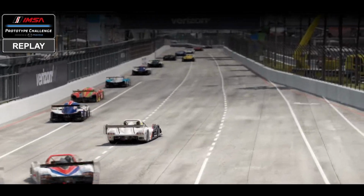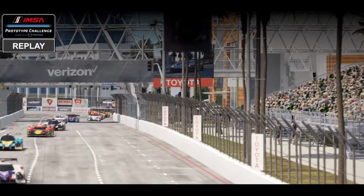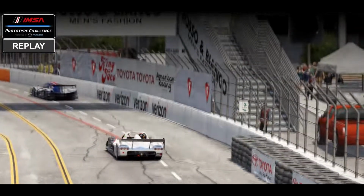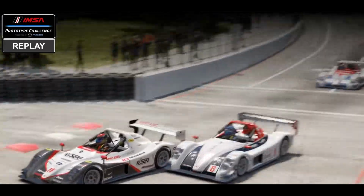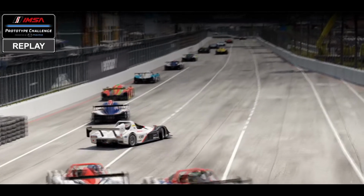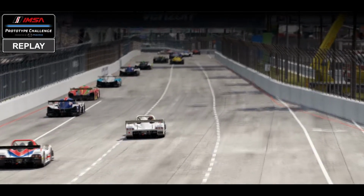And here we go. Whoa, big sideways moment for Zimmerman coming out of that tight right-hander. There's some off camber with that turn. It can really be hard to keep the car balanced through there. And let's see if we can get another look at that. Podolsky almost making contact with the back fender. It looked like Zimmerman might have just been a little too eager on the throttle, but tip your hat to him. He kept the car under control.